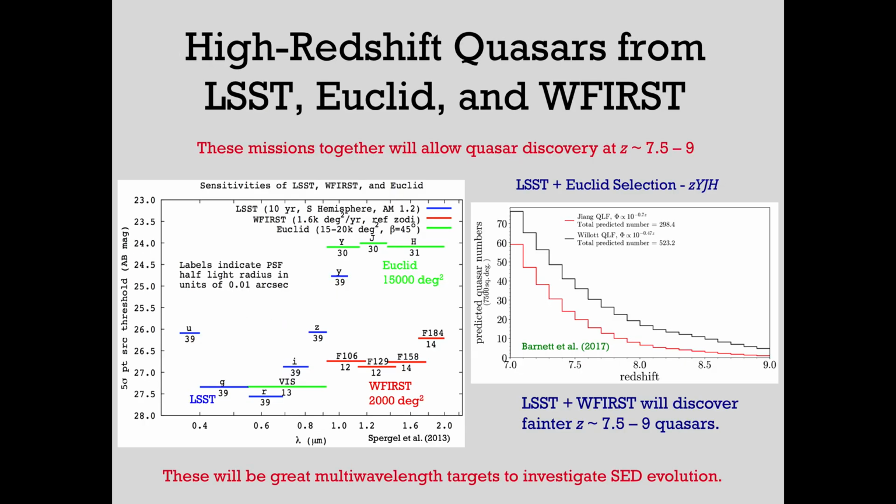What is even more exciting, of course, is to combine the LSST data with data from, for example, Euclid and WFIRST. And this plot here from Spergel et al. shows the LSST photometric depths in the various LSST bands in blue and compares that to the depths from Euclid shown here in Y, J, and H, as well as in WFIRST, which goes much deeper than Euclid, but over a smaller solid angle, like 2,000 square degrees instead of 15,000 square degrees, shown here in red. And by combining, for example, LSST and Euclid, or LSST and WFIRST, one can aim to discover even higher redshift quasars, because you're going out to bands where you still detect the light, even though it's dropped entirely out of LSST's Y band.